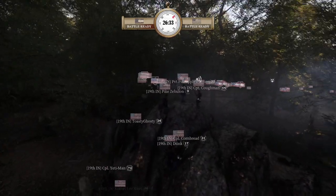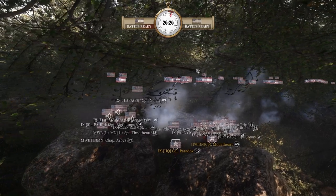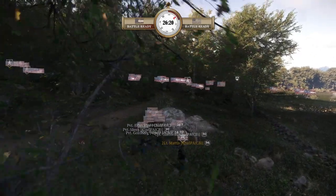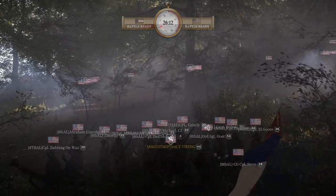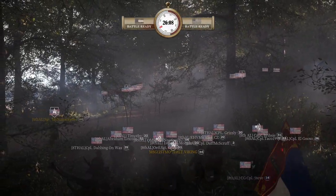What'd you just say? I wouldn't keep 19th Indiana here. I'd rotate him out. I bet you could hold this whole thing here with Paradox and maybe the 4th West Virginia. Yeah, I say Paradox and the 4th West Virginia can hold this side, keep all these units bottled up here. Yeah, he's pulled to the left. Actually, oh, never mind.